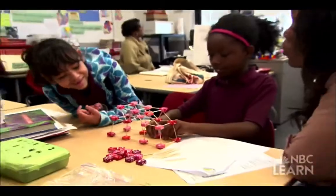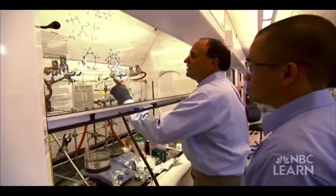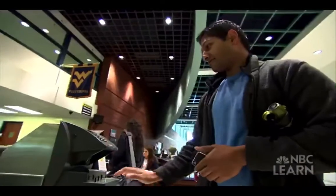Whether it happens among students in a classroom or engineers in a laboratory, innovation is a process, a series of steps that begins with imagination and results in the creation of something of value for society.